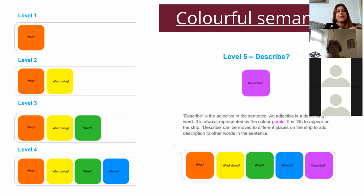And the reason that colourful semantics is so successful is the colourful blocks help children to form sentences, both verbally and also in written form. So if children are finding writing or constructing sentences verbally and in written form tricky, we do tend to use this. And the colours are really important, because we always use the colours as they are. So who will always be in orange. What doing will always be in yellow. And the children get used to that format. And it's going to make a bit more sense in a second when I show you.